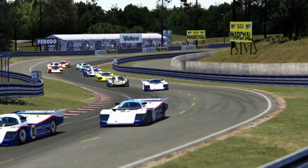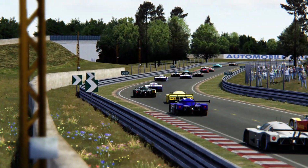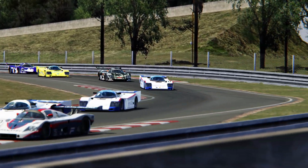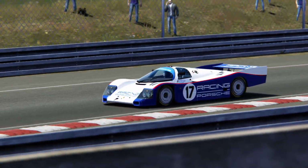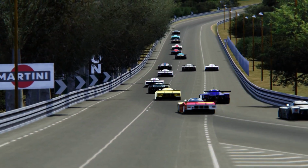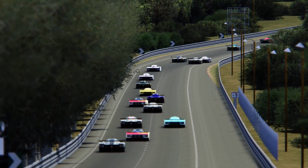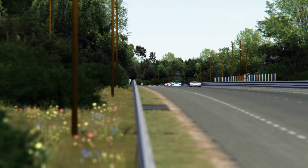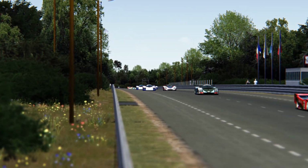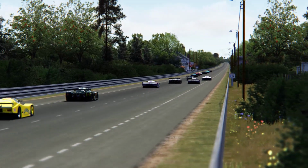What's up guys, welcome back and welcome to some Assetto Corsa, and today we're going to fly over to France. We're going to go to Le Mans. Now this is the 1982 version of Le Mans, and guys, it's a belter. It's got the big long fast straight, and also these cars are going to be hitting well over 220 miles an hour. Now we're going to be driving the Group C Kunos version of the Porsche 962, and we'll put the Mercedes in for good measure as well.